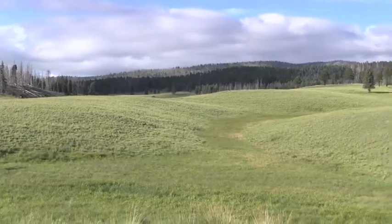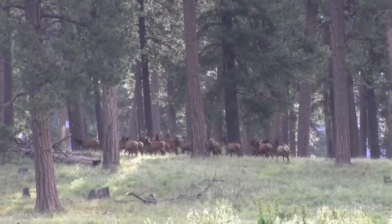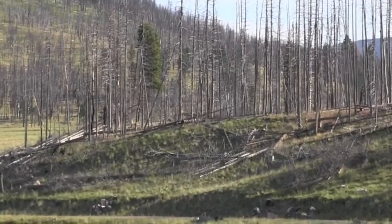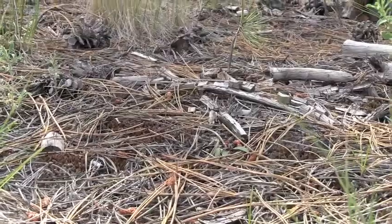So far what we found is that the elk are really responding to the wildfire burned areas. So they're really utilizing those heavily. And in those wildfire burned areas, our forage plots have 4 to 5 times the amount of forage biomass for elk than the untreated areas.